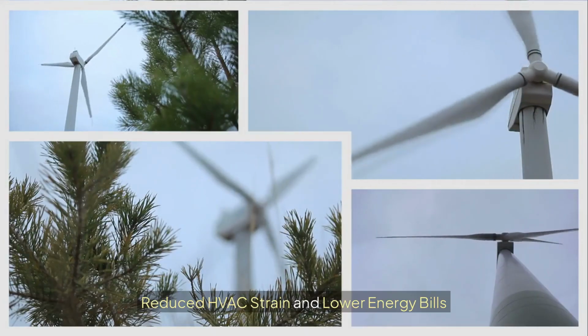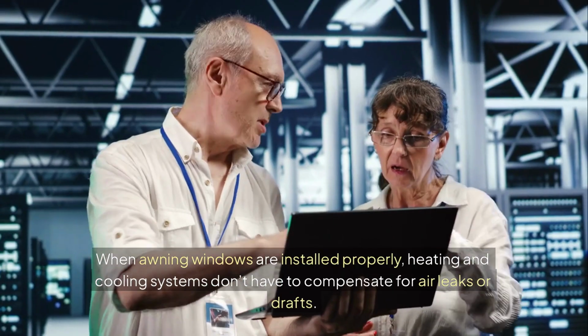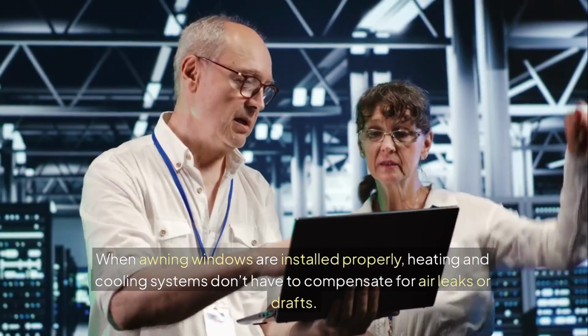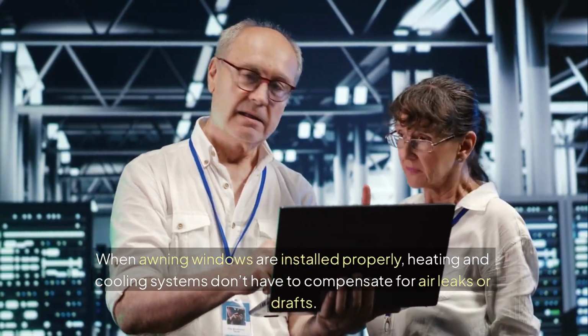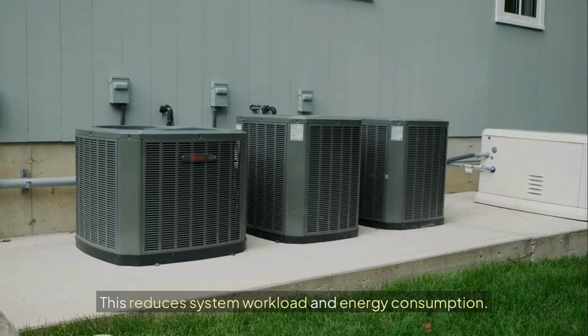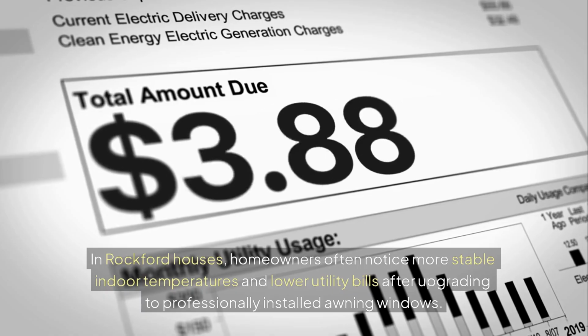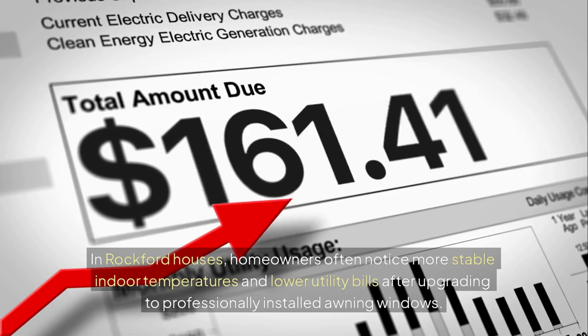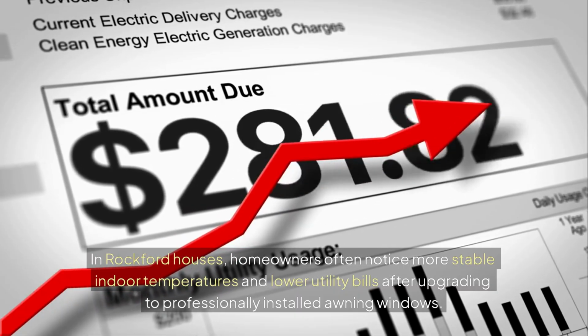Reduced HVAC strain and lower energy bills. When awning windows are installed properly, heating and cooling systems don't have to compensate for air leaks or drafts. This reduces system workload and energy consumption. In Rockford houses, homeowners often notice more stable indoor temperatures and lower utility bills after upgrading to professionally installed awning windows.